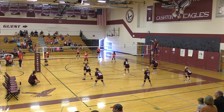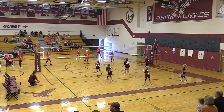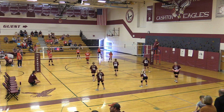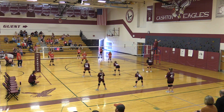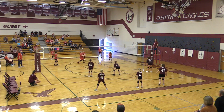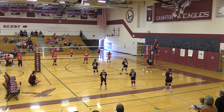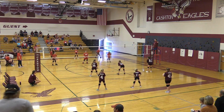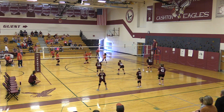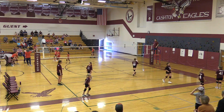15 serving 22. Cashton out in front here. Westby trying to make that change in the score, but not to their advantage on that one, as it's now 23 serving 15. Cashton won the first game here, so they're looking for the sweep. Cashton White versus Westby White. Now game point here. And there's your ace.